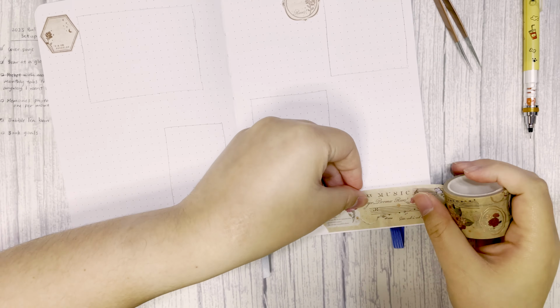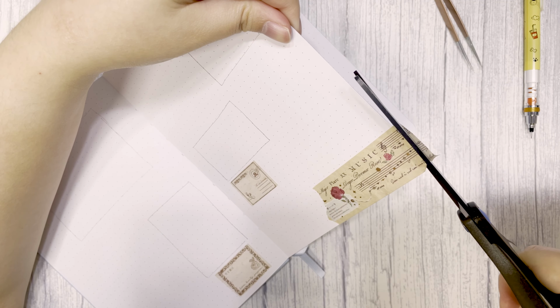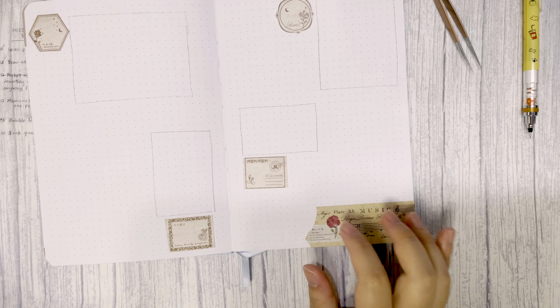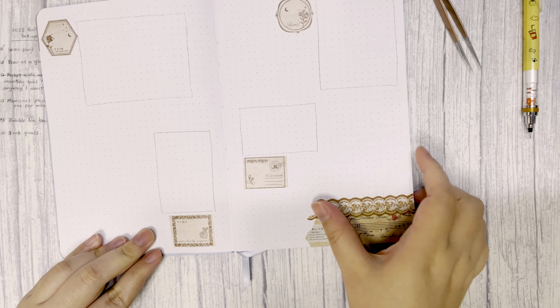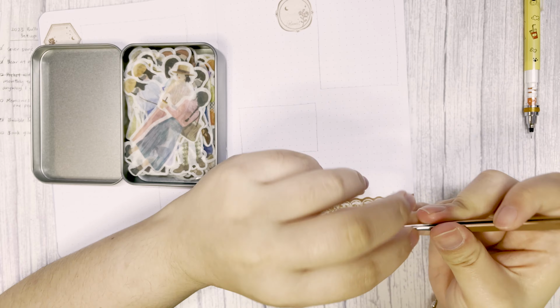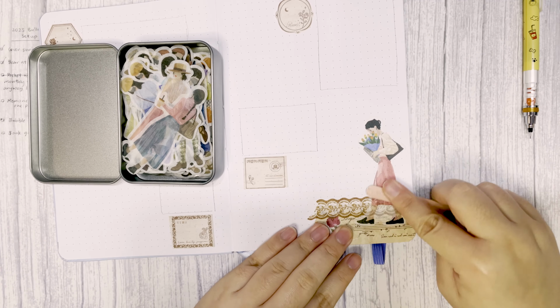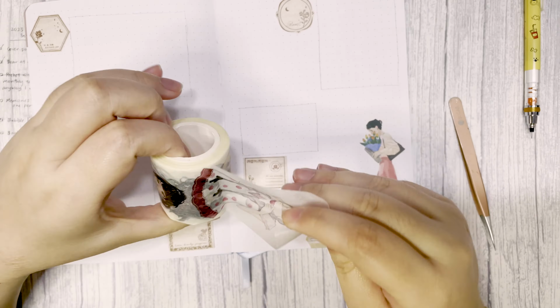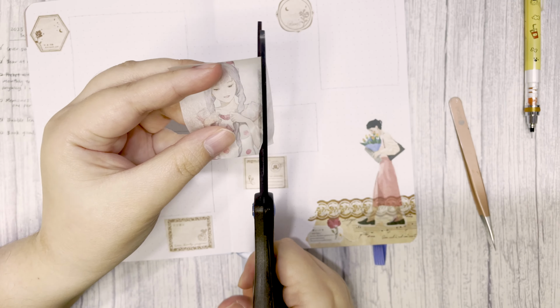So all the washi tape that you're looking at now is actually Notebook Therapy's vintage rose set, which is very pretty. And recently I have been liking using the washi tapes by tearing them and having a jagged kind of irregular shape at the end, and it looks pretty rustic, and yeah, I just kind of love it that way.